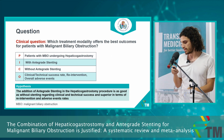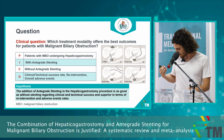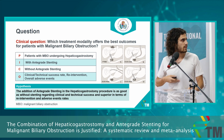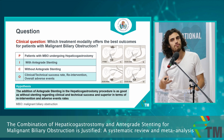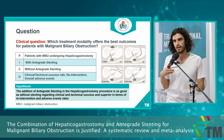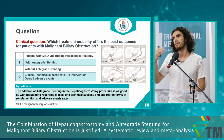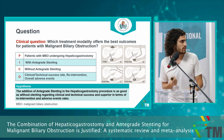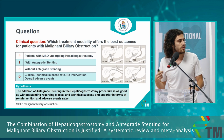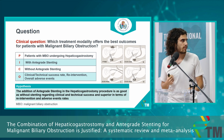But let me explain you what these procedures are basically. So in percutaneous biliary drainage, you go through the skin into the intrahepatic bile duct, and then you place the stent. For the endoscopic biliary drainage, you would go from the stomach, you would pierce the stomach, and then you would go to the intrahepatic bile duct, the B2 or the B3 segment, and then you would place a stent between the stomach and the intrahepatic bile duct.